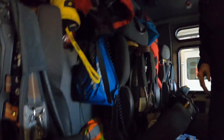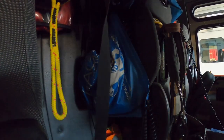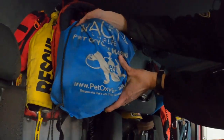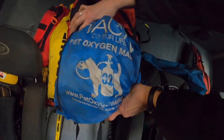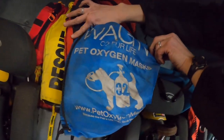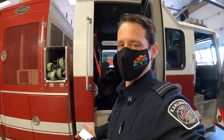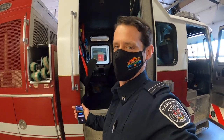What's this blue kit here? This blue kit? You don't have to open it right up, but can you take a guess? Look at the outside of it. Pet oxygen mask.